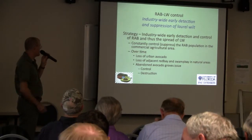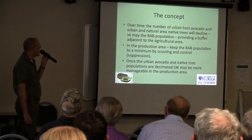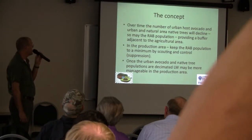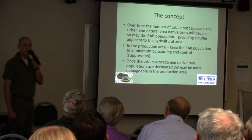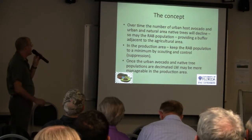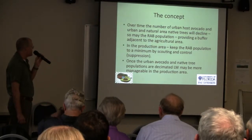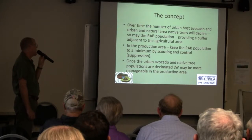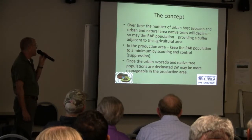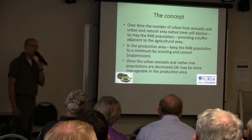Some of the other issues, of course, are abandoned groves and what to do with those. So over time, the number of urban host avocado and urban and natural area native trees will decline. So may the beetle population, which is what they have seen in central Florida: as the host trees are eliminated, the beetle population declines. So this may provide a buffer adjacent to the agricultural area. The idea in the production area is to keep the beetle population to a minimum by scouting and control or suppression. Once the urban avocado and the native tree populations are decimated, laurel wilt may be more manageable in the production area. That's the idea.